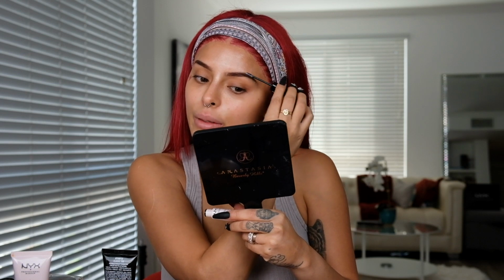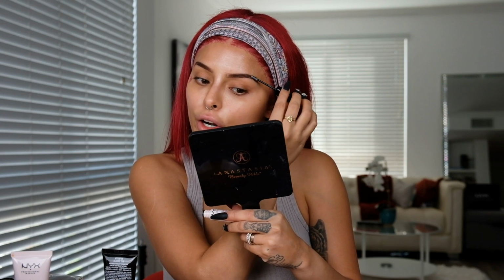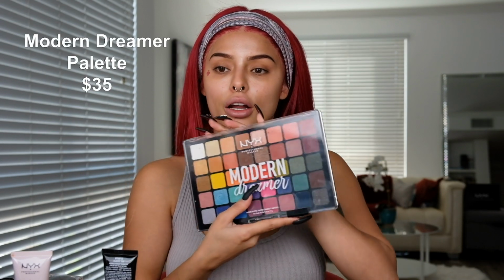Before I do anything else, I'm gonna match my brows to my hair. So I went ahead and I used their Bear With Me brow setter. I like to use this before I apply what I'm about to show you guys. And it's from the Modern Dreamer palette by NYX. I'm gonna use this shade right here and put it all over my brows.